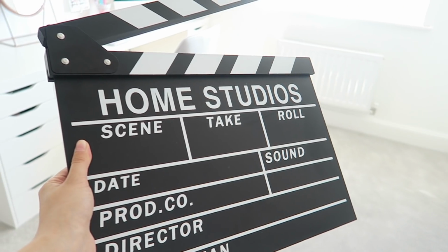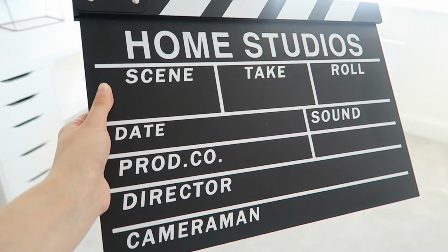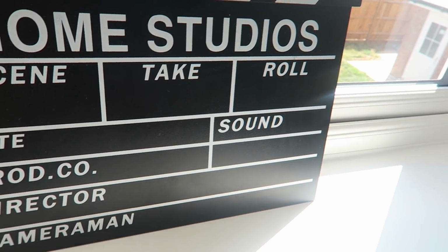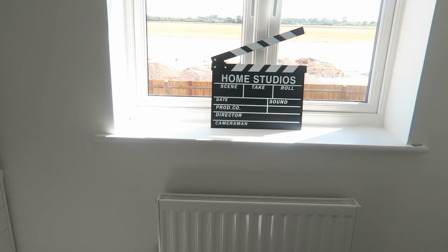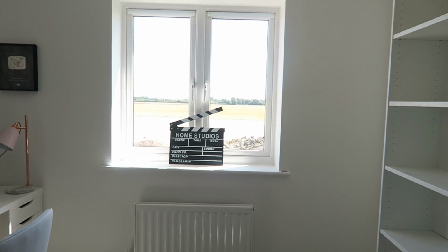Nice one. I also need to put this somewhere, but I don't know whether to put it on the wall or just prop it up because unfortunately it doesn't fit on these shelves, it's too fat. I mean, in the last place I had it propped on the windowsill, which looked quite nice. So, I mean, I could, or excuse the building stuff outside. I'm not sure. I think I will probably leave it there for now, but I might put it up at some point.